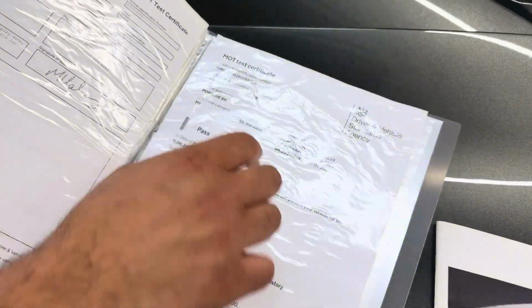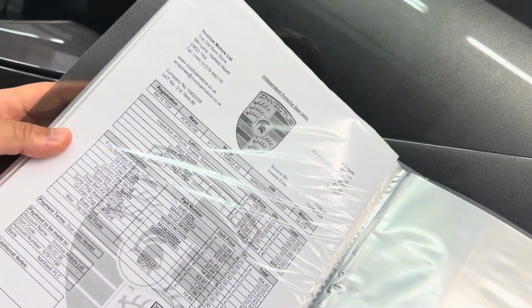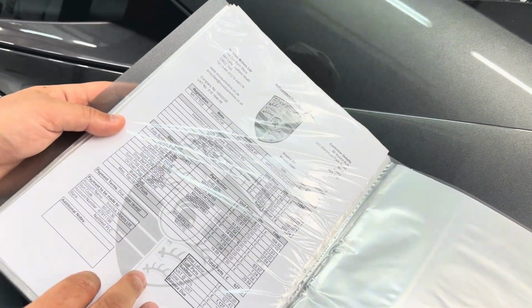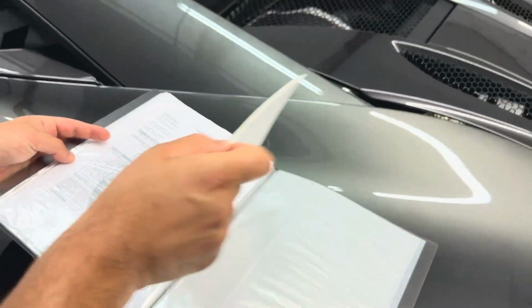And this is the last MOT. There were no advisories, done on the 11th of June 2025 at 59,164 miles. And this is the big major service where it's had the spark plugs, the drive belt, the brake fluid, and the inspection was done. It's mint. There are no issues, nothing that needs doing. It's a breakdown of all the works there.